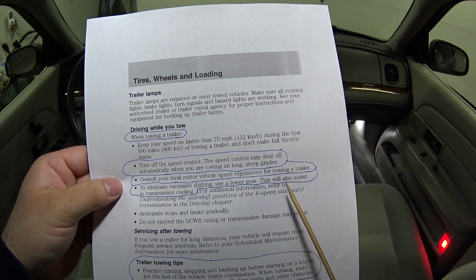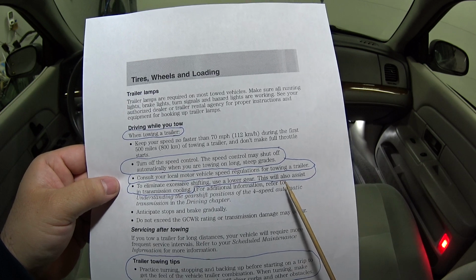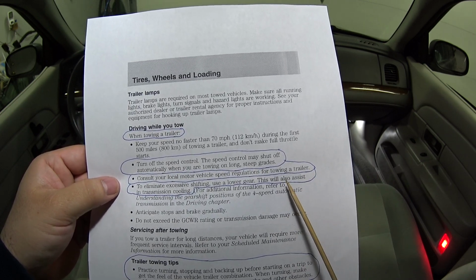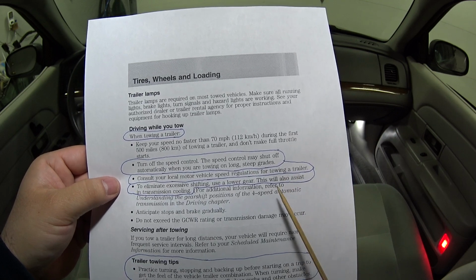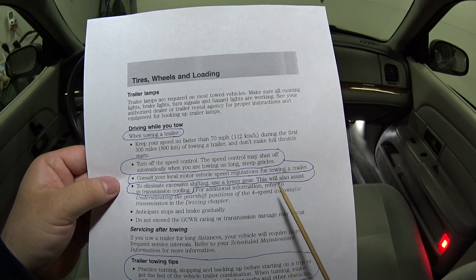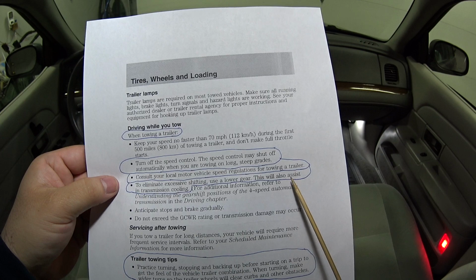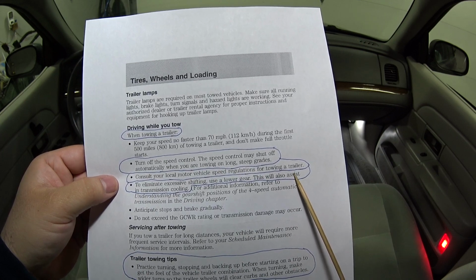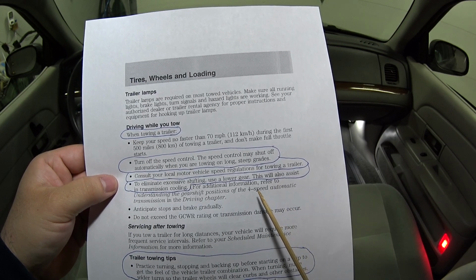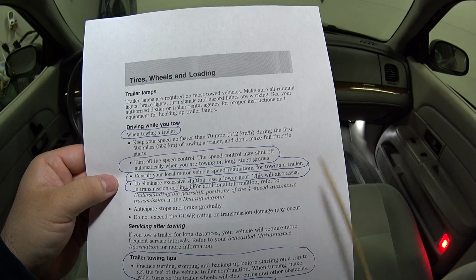And what this means is I found a lot of people saying in the comments of videos I watched that when you're towing on flat, level ground with no headwind, it's okay to use overdrive. But as soon as the terrain gets hilly, and to prevent the transmission from shifting from third to fourth gear and back down to third gear, you want to turn the overdrive off and just drive it in third gear.